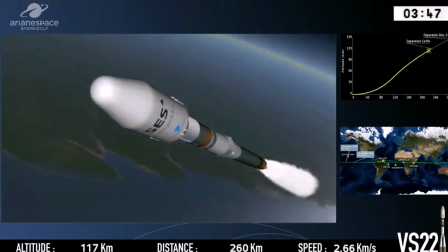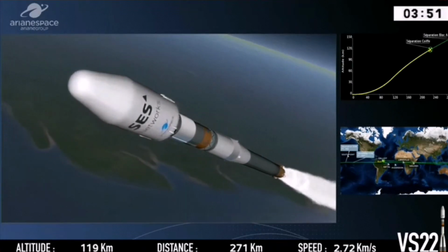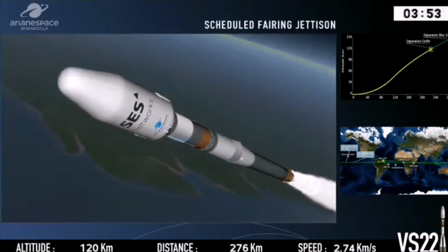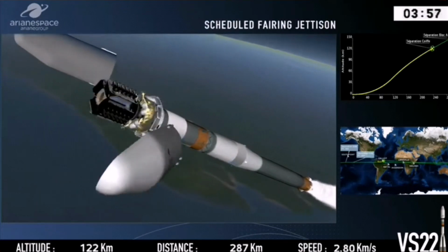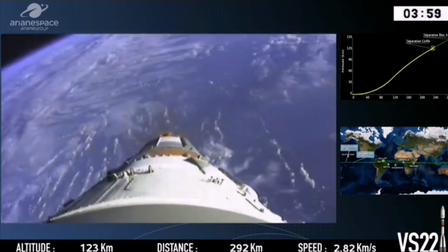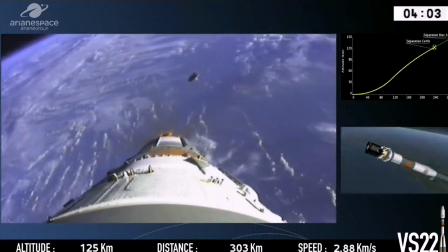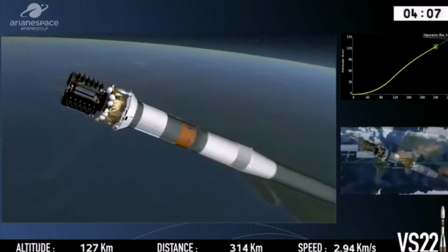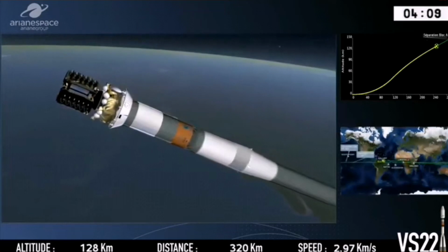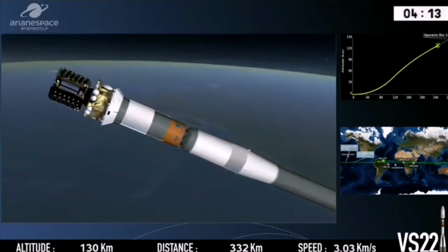And also, of course, friction, because if you look at the bottom left-hand side of the screen, we are now 120 kilometers above Earth. Until now, we've been flying through the dense part of the atmosphere, but we no longer have friction because we are in space. So we can jettison our fairing. Séparation de la coiffe. And that's now been confirmed. We have jettisoned the fairing, and we can see our satellites for the first time.